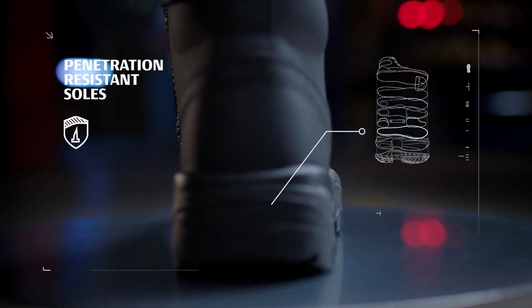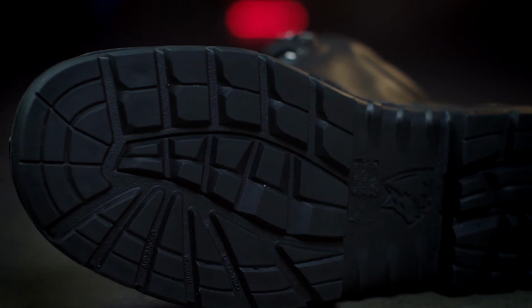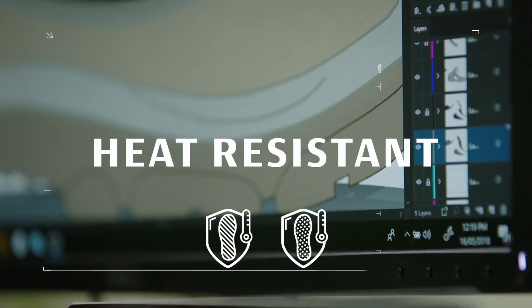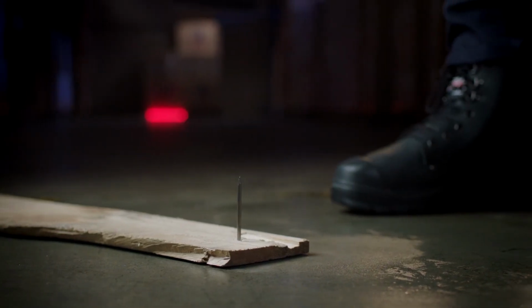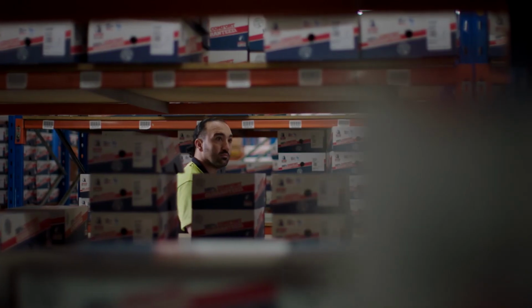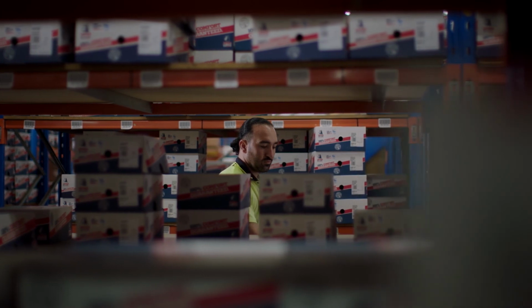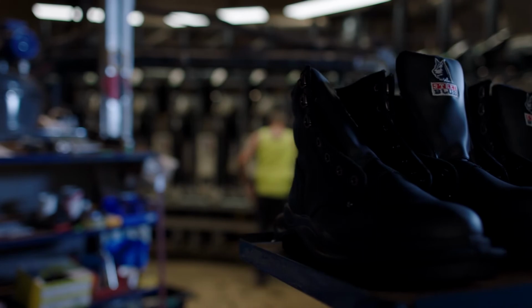Using revolutionary steel and composite components, our penetration resistant soles offer complete protection from punctures, while offering 100% comfort, longevity, and support. Heat resistant, water resistant, puncture resistant. The perfect boot for workers in the industrial and construction trades. Penetration resistance that can take you safely through the day, from the construction site to the factory floor.